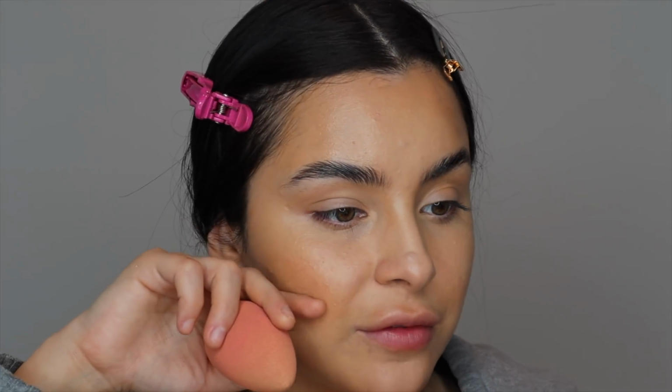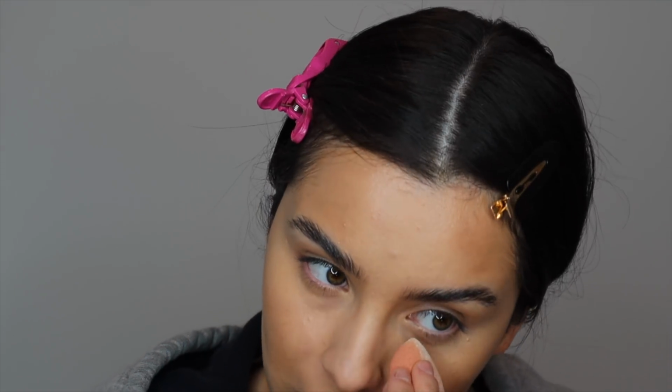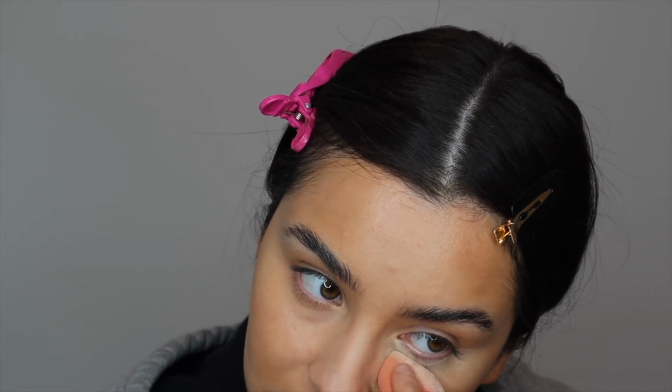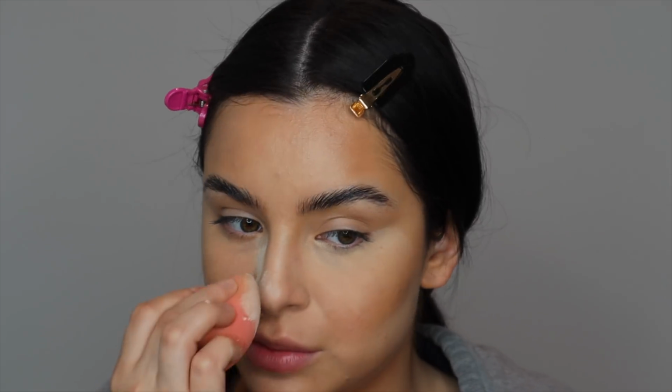It's doing really well and it feels like I don't even need to set it, which is crazy because you guys know I need a matte face. But I am going to set under my eyes with my LA Girl Banana Yellow Powder. So I'm only gonna do this under the eyes where I need it. Here, I'm also gonna do on top of the nose because I have this pimple that will literally poke out if I don't set it.